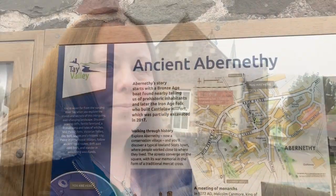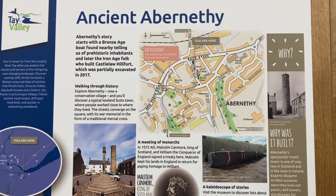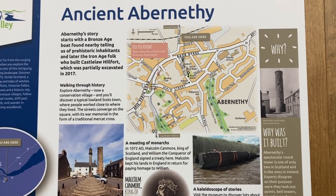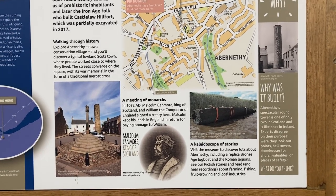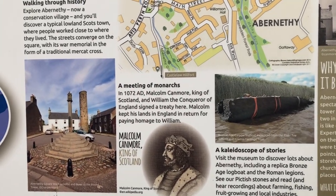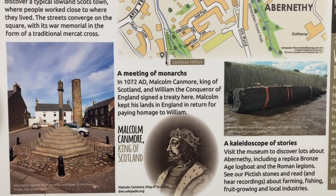So I could just go for a wee wander around the village and show you what else I can find. So, the obligatory information board. The history of Abernethy dates all the way back to the Iron Age, or the Bronze Age actually. It does have quite a significant place in not just Scottish history but British history in general, because Malcolm Canmore and William the Conqueror actually met here to sign a treaty.